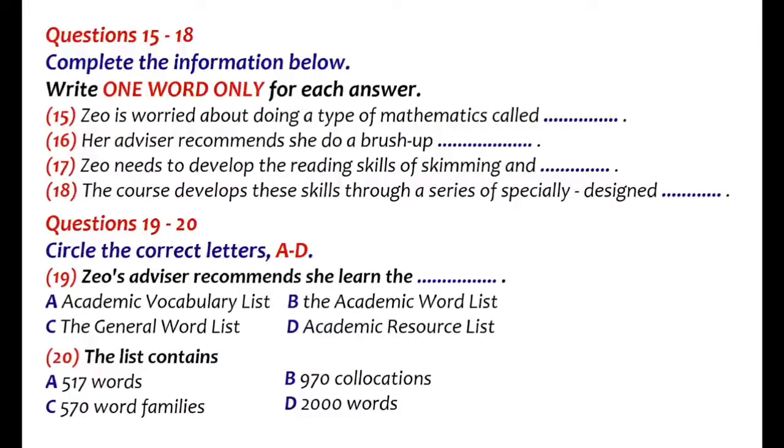I've studied word lists, of course, but how does this one help? The Academic Word List is based on a survey of 3.5 million words of academic text. It contains 570 families of the words most commonly found in academic texts. Well, that's apart from the 2,000 most useful words in English.